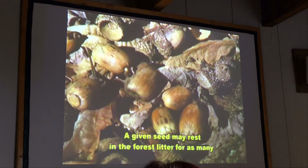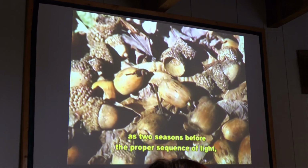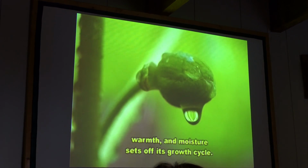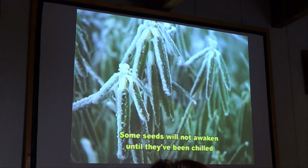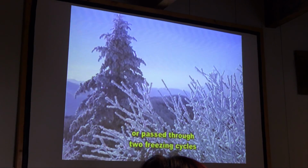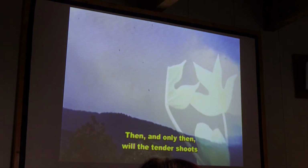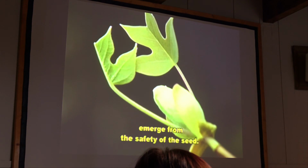A given seed may rest in the forest litter for as many as 2 seasons before the proper sequence of light, warmth, and moisture sets off its growth cycle. Some seeds will not awaken until they've been chilled for a certain time and then thawed, or passed through 2 freezing cycles, or been soaked in abundant spring rain. Then, and only then, will the tender shoots emerge from the safety of the seed.